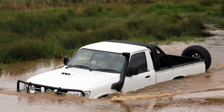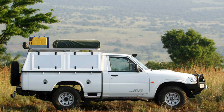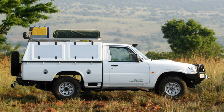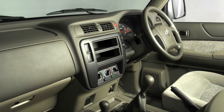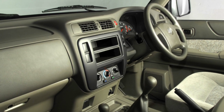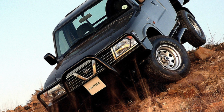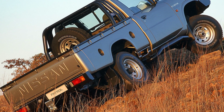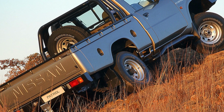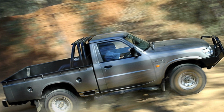It's also worth buying a model from after January 2002, when the suspension was revised to improve the Patrol's behavior on road. Avoid the most basic models as they lack aircon. Instead, go for at least the SE, which became the entry-level trim after basic models were dropped in May 2000.